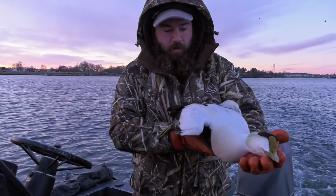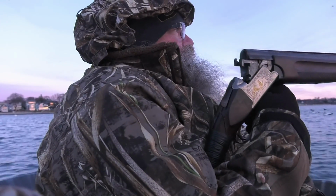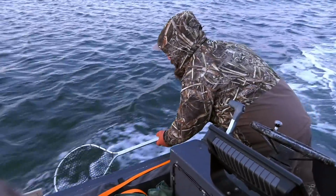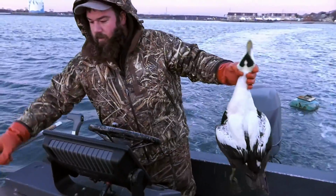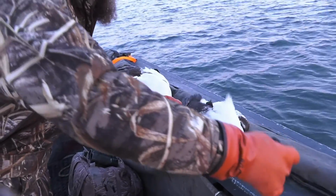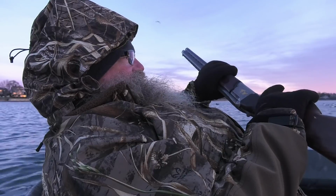Oh, look at the Drake surf scoter. See him on the right? Didn't shoulder the gun. I'm feeling my arm for that one. This one, it's getting close to full plumage. He's still got a lot of black on him. Still, nonetheless, it's got its own character, those black tips. And this is why we came to Massachusetts, yes.